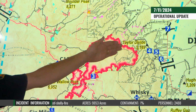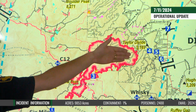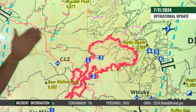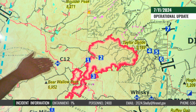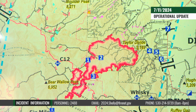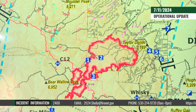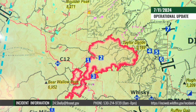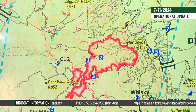Working from the south of Kidder Creek, we're going into the Patterson Creek drainage. Right now we have multiple crews in there going direct with hose lays and hand crews, and we're currently trying to get all of our fixed wing and rotor wing aircraft into there to cool that area down so our resources can get in there safely.